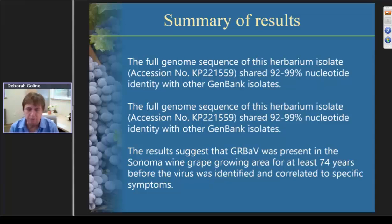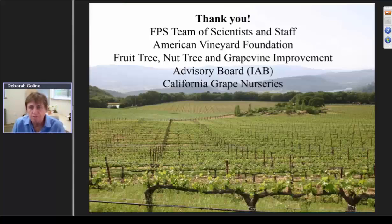The results suggest that red blotch virus was present in the Sonoma wine grape growing area for at least 74 years before the virus was identified and correlated to specific symptoms. So red blotch has probably been with us a long time. It's very interesting to hear that it does not seem to be in Europe and that the vector may be a North American insect. Fascinating, in fact.